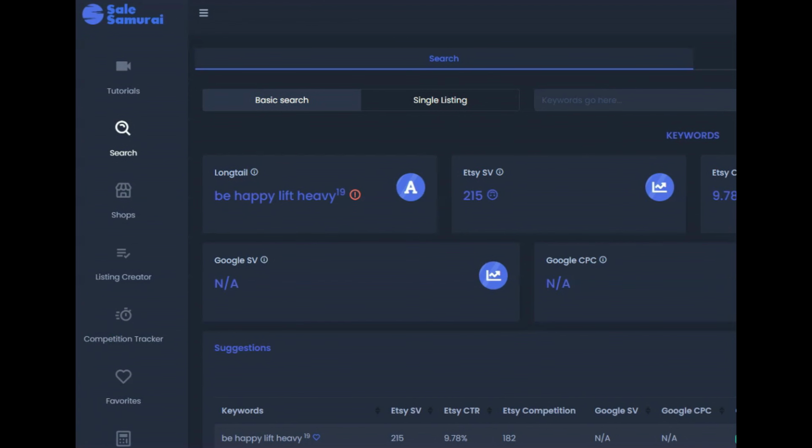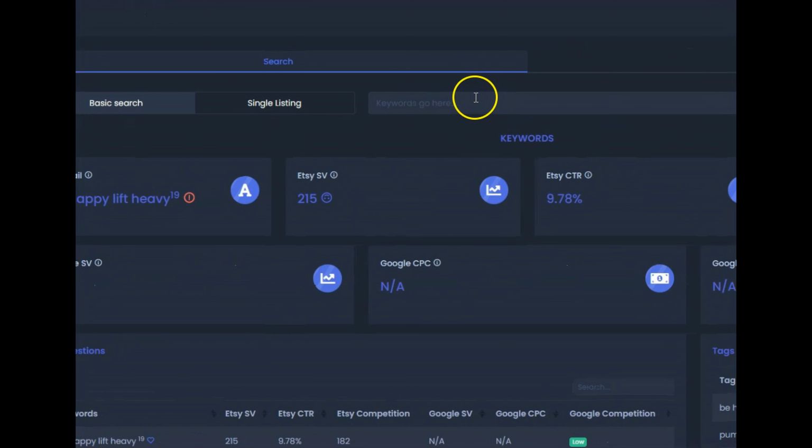And also someone had mentioned in my group that they were getting NA a lot and they realized that they had left a comma in after their keyword or a space. So that's definitely something that you want to make note of so that your search volume that comes up here is accurate.